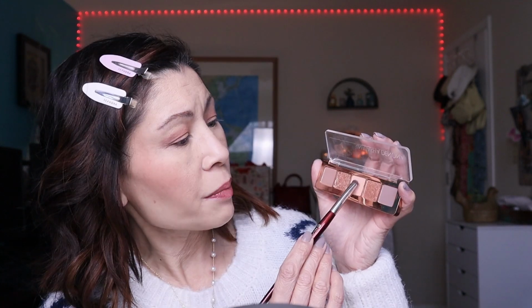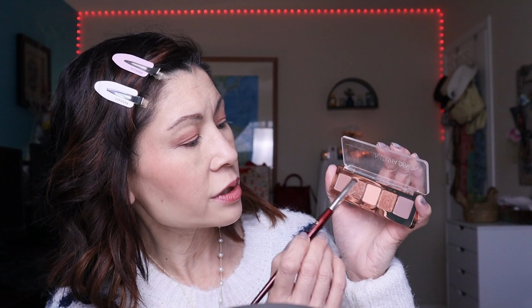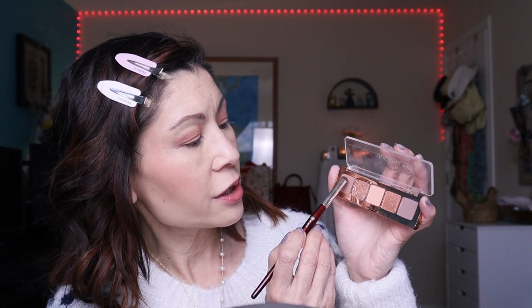That just looks so nice on the lids. I'm gonna go back into the first shade that we used and then back into the second shade that we used, kind of make like a little concoction and just run it under the lower lash line. Just smoke it out. Kind of like a daytime smoky look. Don't poke your eye out.